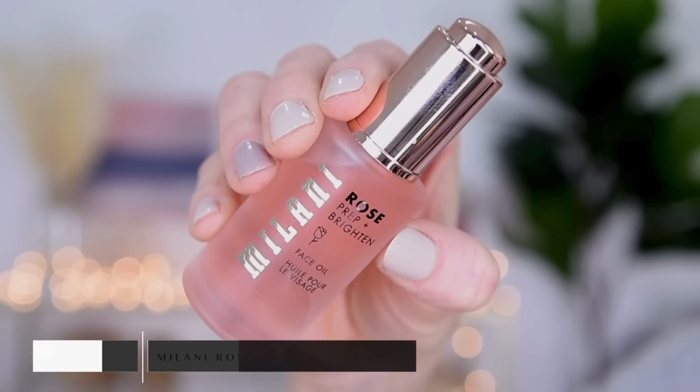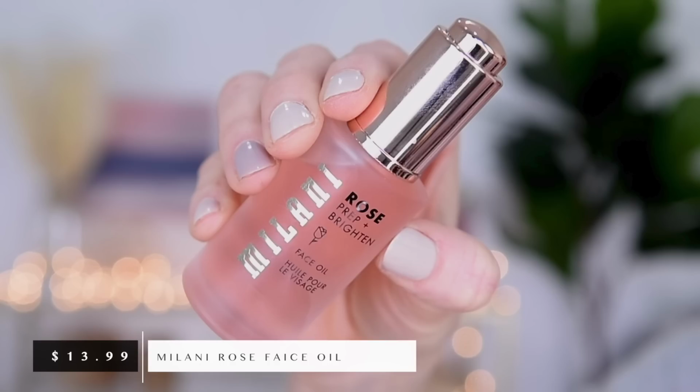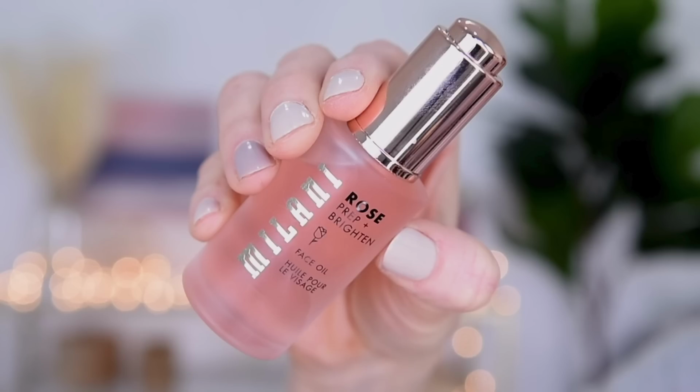All right guys, so we're gonna start things off with a face oil that I picked up. I got this from Milani. I think this has been around for quite a while. It's the Milani Rose Prep and Brighten face oil. This looks very curious. If you look at it inside the bottle, it looks a bit more like a liquid than an oil. So I imagine this is pretty liquidy and lightweight, which is how I like my face oils to be. I don't like anything too viscous and very thick. This stuff had really good reviews, and I just ran out of my squalane, which is the oil that I've been using for the last year and a half from The Ordinary. So let's give this a try.